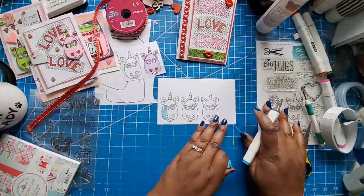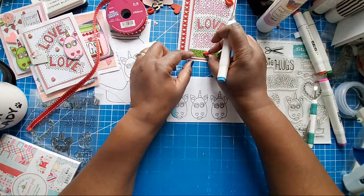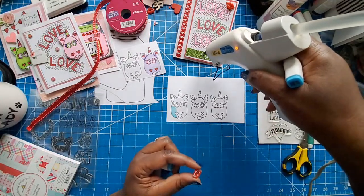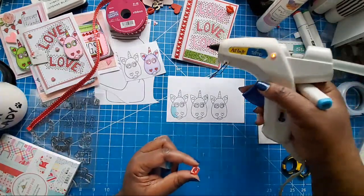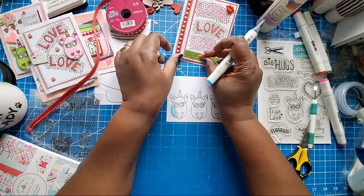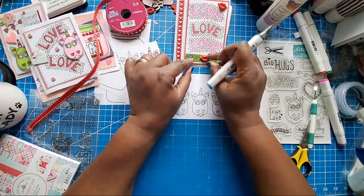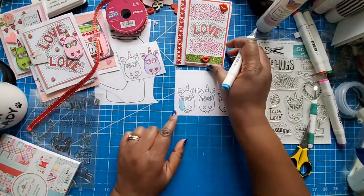Hopefully y'all can see that. Move some stuff over here. I'm waiting for my glue gun to heat up a little bit so I can really get this on here. Okay, don't need much. Okay, now, much better. So it'll stick on there.